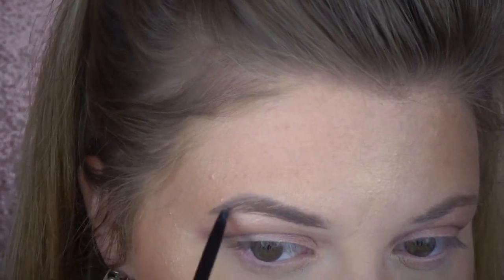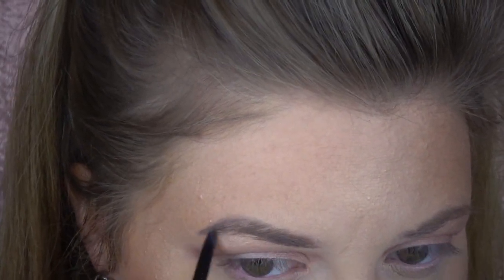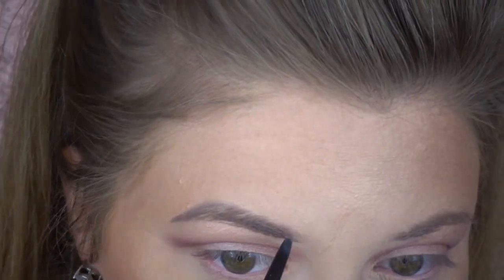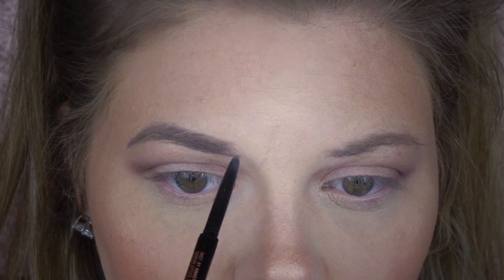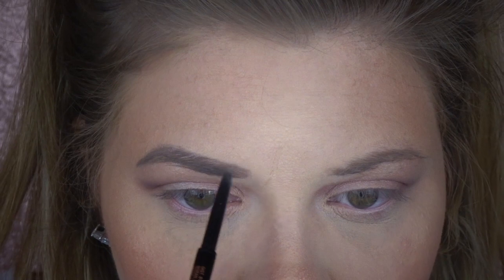Let's zoom you in a little more so you can see. Mama's calling again. All right, so going with my natural shape. Mine arches about there. So I'm just gonna make that a little bit more defined and then define the tip or the tail, whatever. And then just basically go down the line of my own eyebrow, like I borrowed it from somebody. And then just basically fill that in.